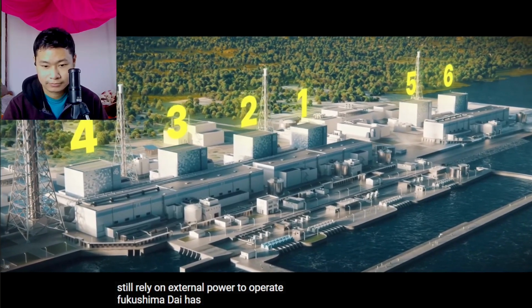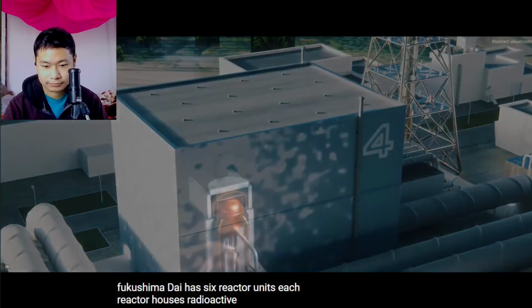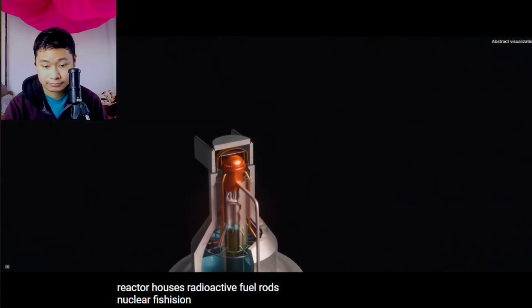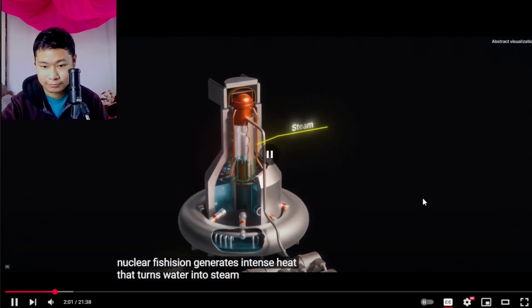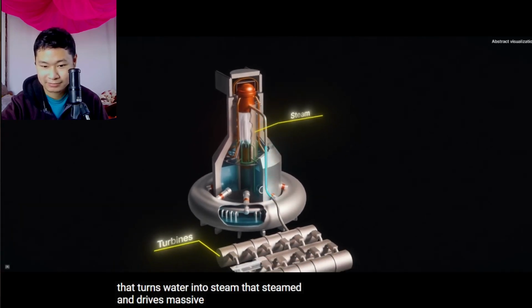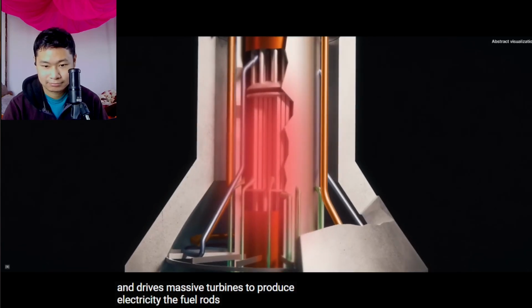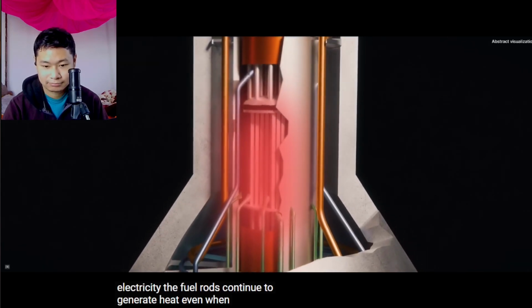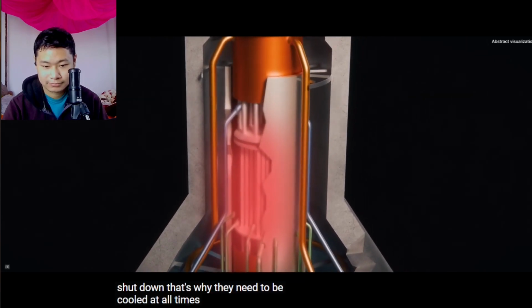Fukushima Daiichi has 6 reactor units. Each reactor houses radioactive fuel rods. Nuclear fission generates intense heat that turns water into steam. That steam then drives massive turbines to produce electricity. The fuel rods continue to generate heat even when the reactors are shut down. That's why they need to be cooled at all times.